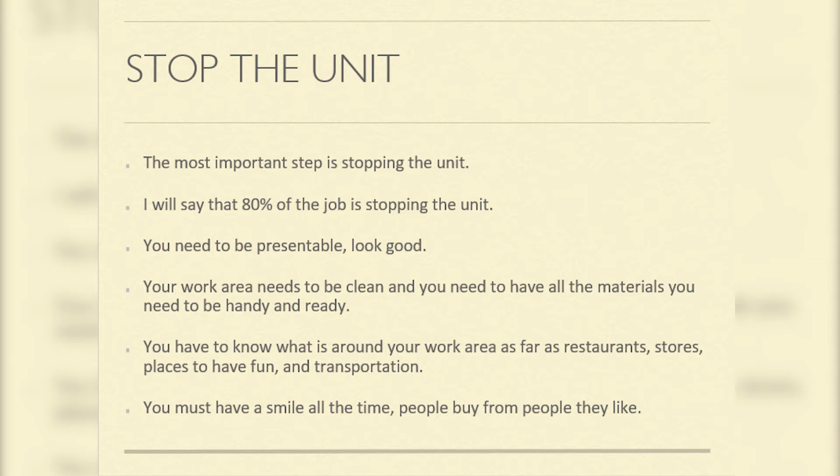So obviously, it's important that you know your area. In the location that you are, you must know where the restaurants nearby are, where the stores nearby are, where the beach is, where the attractions that are nearby are. Because if someone asks you and you don't tell them, or you're fumbling, then you're going to lose all trust. So it's very important that you know where everything is around you.